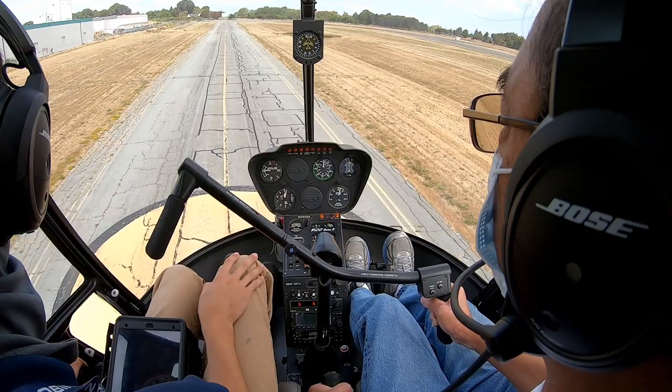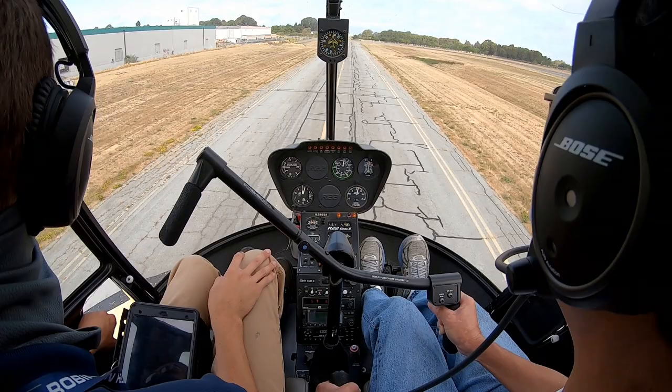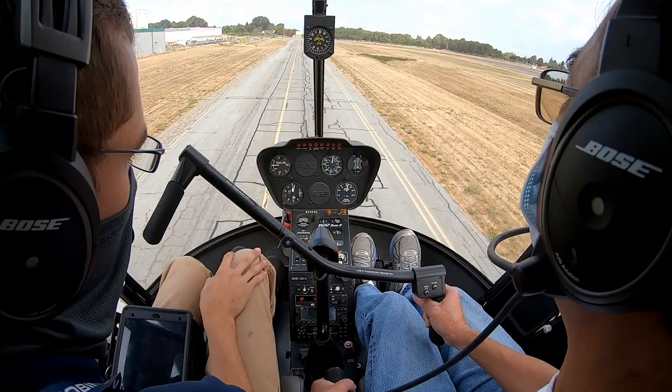Alright, lights out, top of the green, three in the green, RPM. Hayward Tower, helicopter 290 Sierra Hotel at spot Charlie, left traffic, spot Charlie. Helicopter 290 Sierra Hotel, Hayward Tower, roger, stand by. Standing by, 290 Sierra Hotel.